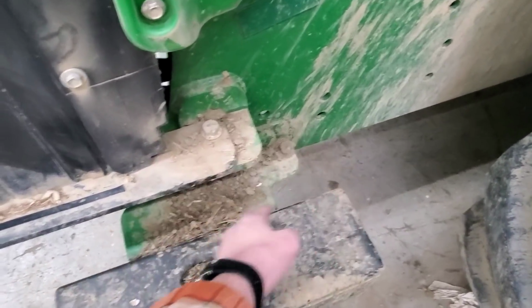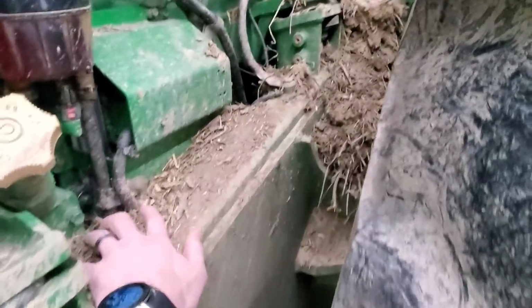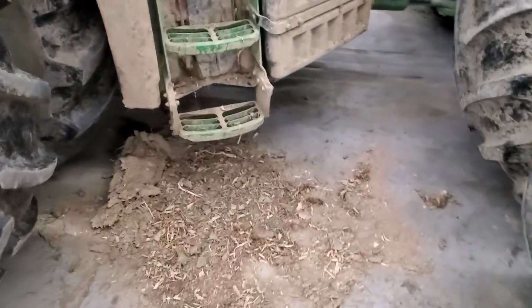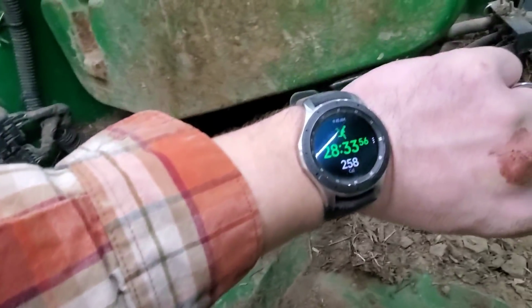Let's start picking dirt off. Yep, we're getting a pile of dirt off of it. Well, I still got quite a bit of picking to do. On the bright side, my watch thinks I'm exercising. So that's positive, right? Counts for something at least.